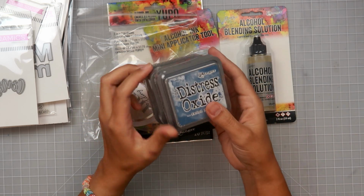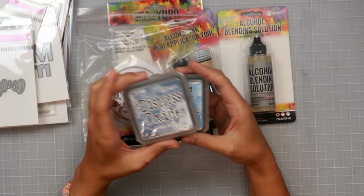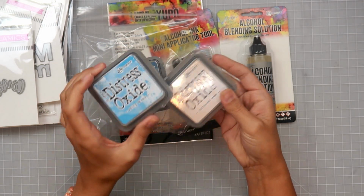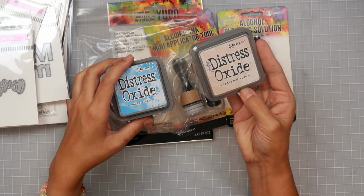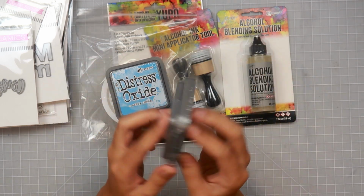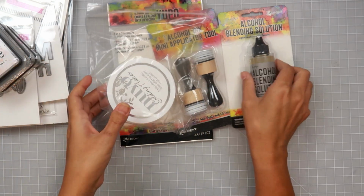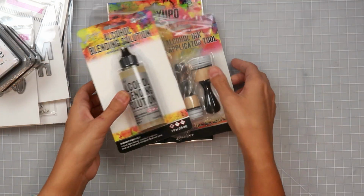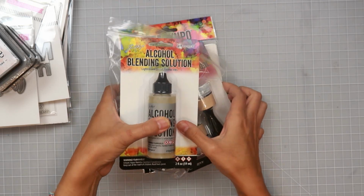And then I got some more Distress Oxide inks. I got the Faded Jeans, Salty Ocean, and I can't remember if I've shared this one yet, but it's Tattered Rose. It's still in the packaging, so I'm guessing that I haven't shared it yet. But that is all from Ellen Hutson, and I'm going to move this stuff out of the way and show you what I got from scrapbook.com.